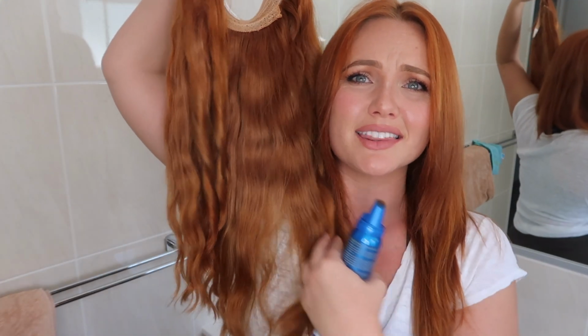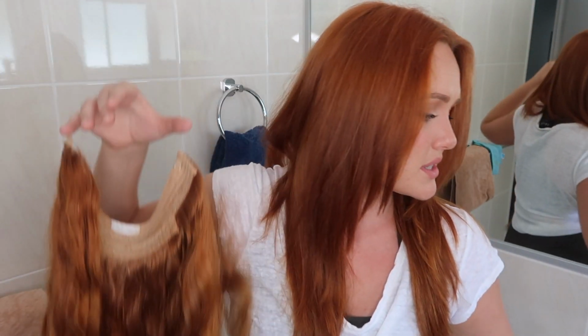I don't believe that this is the case with the Sitting Pretty Halo hair extensions for the other colors. Only mine because I've actually colored mine to match my hair. So to do that, I just use my Goldwell color mousse. I put a little bit of that in there and it puts a little bit more red into it and it's great. I wish that my hair dried like this. I wish I had pretty waves.